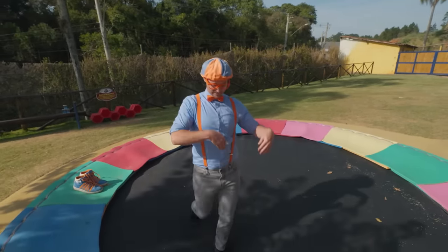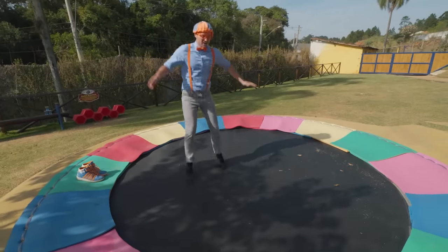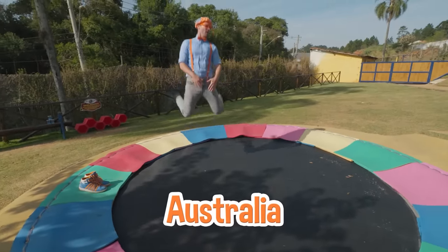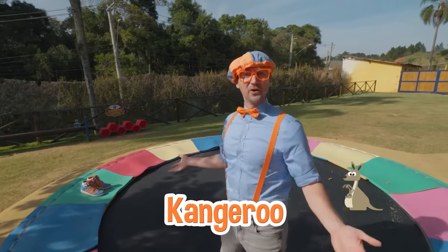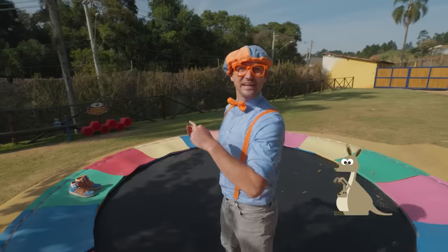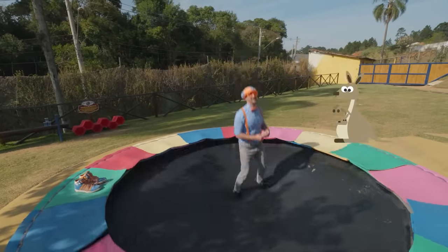Yeah, it can put its babies in its pouch right here. And you find a lot of them in Australia. Woohoo! Yeah! Look at me! I'm a kangaroo! Will you jump like a kangaroo with me? Woohoo! Yeah! Woo! Boing! Boing!